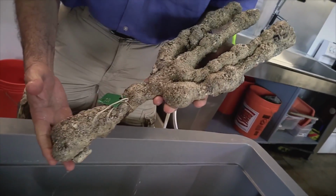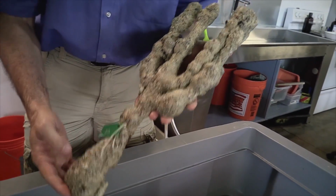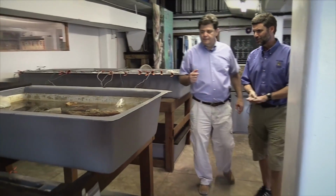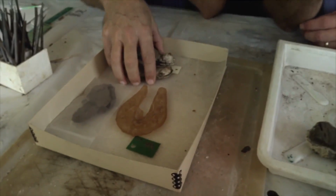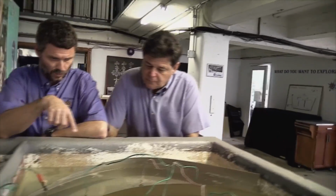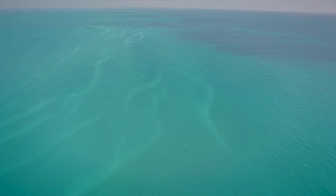Now this looks like, a lot of people say it looks like a big fork. Well, it sort of is, but it's actually a trident, like Neptune carried. In the museum's laboratory, Malcolm gives new life to the past. There's a shoe from a mule, cannons. Well, here we have a crossbow in this tank. And none of this came from the Atocha or Santa Margarita.